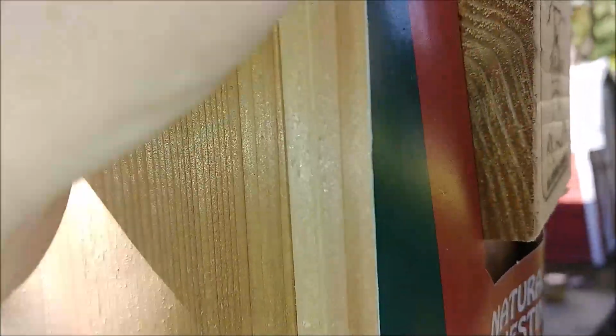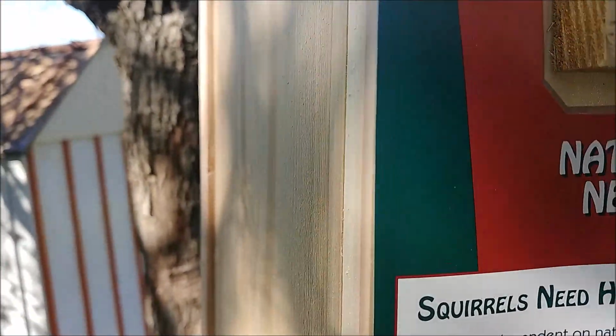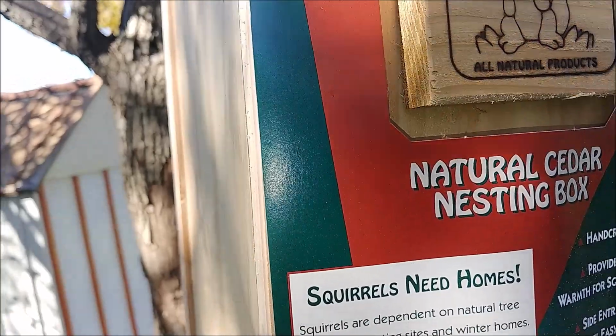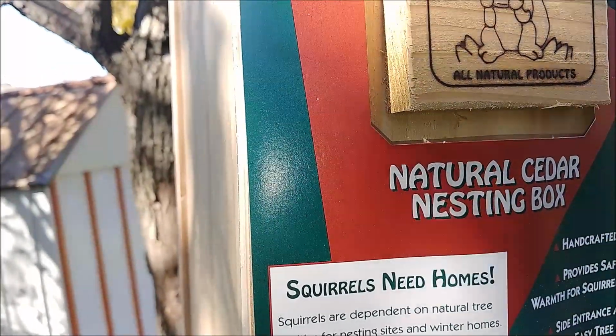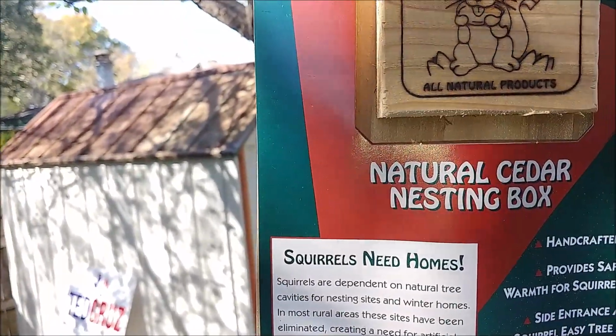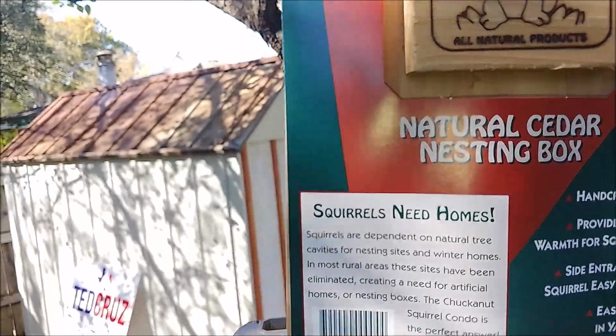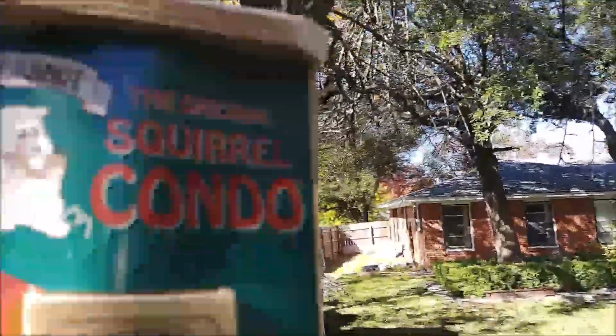Very sturdy, heavy duty. And so I've just been trying to figure out the best spot to place it, because I want the opening to be where the wind and the weather would be the least. And I figured out it's on this side here, kind of facing a northeasterly direction. Not quite east, but in that direction. We don't have a lot of wind coming from that direction. We have a lot of wind coming from the opposite way, which is south.